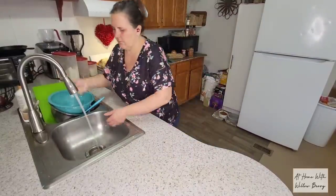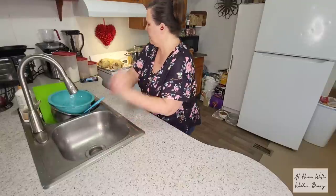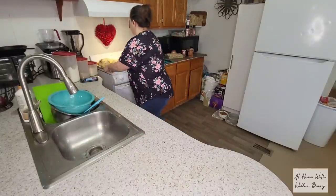The apple crisp is all ready to go. I'm going to set it aside for now. I'll bake it along with the casserole, so I'm not quite ready to put it in the oven just yet.